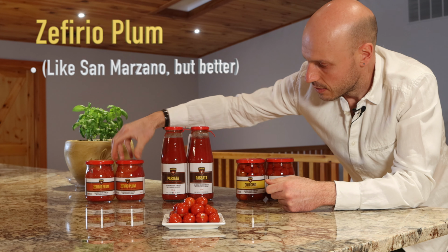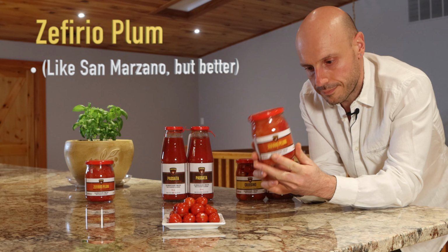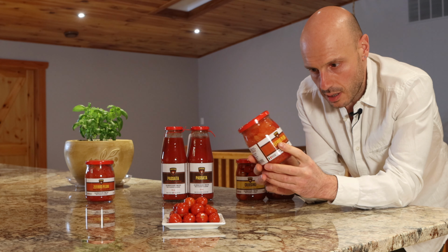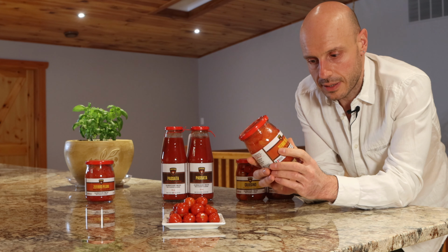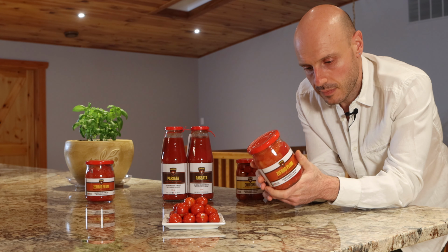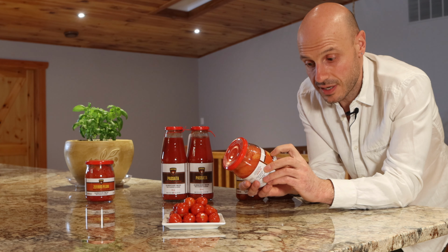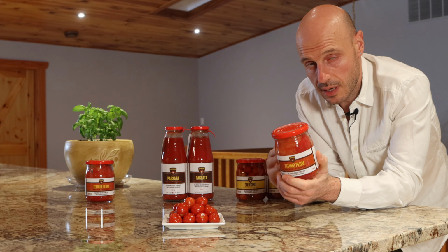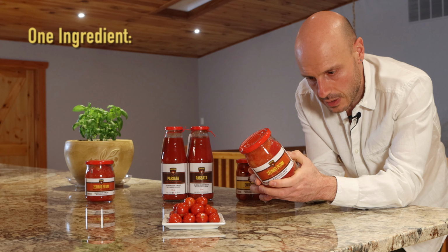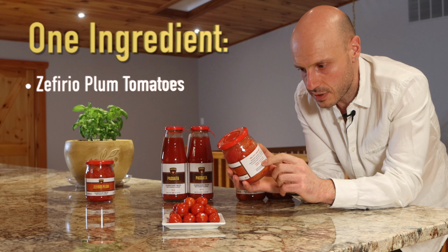Next we got these. These are Zefirio Plum. They're whole, peeled, hand packed. These are going to be the best peeled tomatoes you've ever had. They're similar to a San Marzano variety, except it's sort of a variety that grows in Zefirio, which is in the very southern tip of the toe. It's in Reggio Calabria, in Italy. Again, the ingredient list on this one is Zefirio Plum tomatoes. That's it.